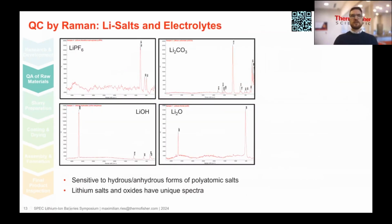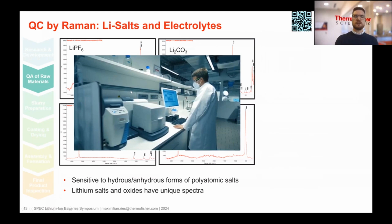In this slide, you can see the difference in the Raman spectra of various lithium salts. You can see how easy it is to differentiate between these salts simply by the different shape of the vibrational spectra. By referencing then the intensity of the characteristic bands to the amount of the material in a mixture of two components, for example, it is straightforward to calibrate a quantification method and apply it to whatever material goes into your production process. The instrument of choice here would be our DXR3 Smart Raman that you can see in a lab situation of one of our lithium refinery customers here.